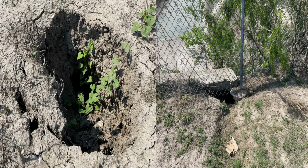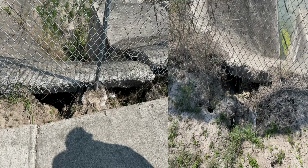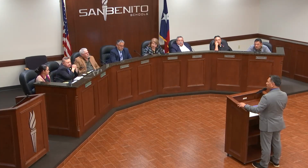That hole doesn't do it justice, because if you look at it, it actually goes down pretty deep, and it's slowly starting to erode. It's getting very close to the street, the exit. So what is the water district going to do about it? Well, no. According to them and according to the agreement, it's us. School district responsibility. Correct, that's what we've been told.